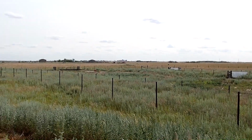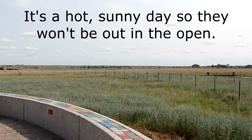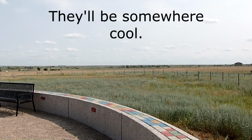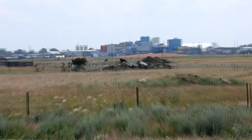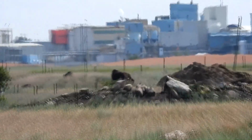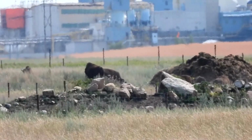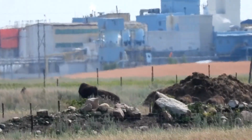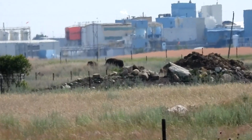While the other enclosure has the bulls and non-pregnant cows. I zoomed in for a look at a bull standing on top of a small hill. It was quite the contrast, seeing part of Saskatoon's industrial area in the distance.